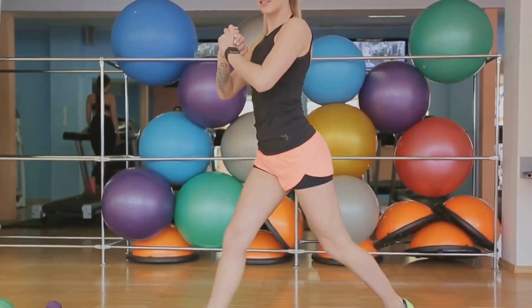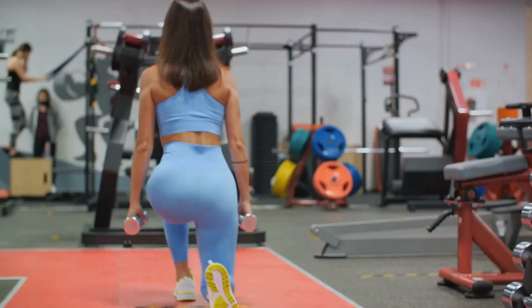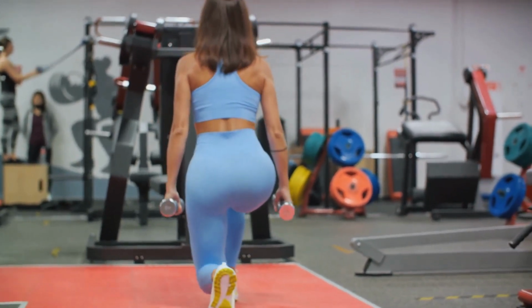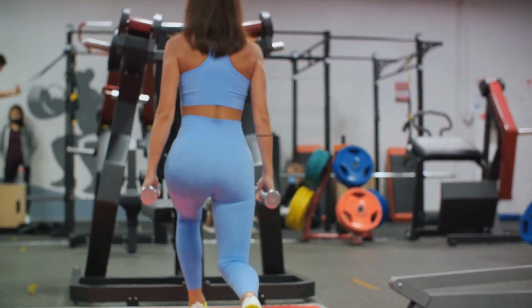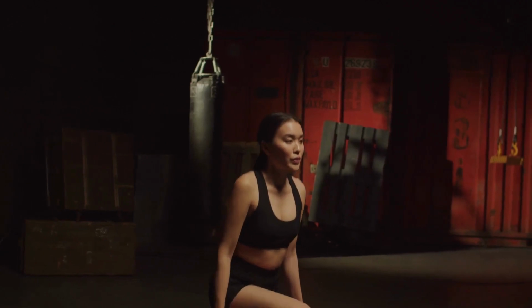Last but not least, lunges. This move is great for your legs and also helps improve balance. Stand tall, take a step forward with one foot, and lower your body until both knees are bent at a 90-degree angle. Push back up and repeat on the other side. You can add weights or try lunges in different directions for an extra challenge.